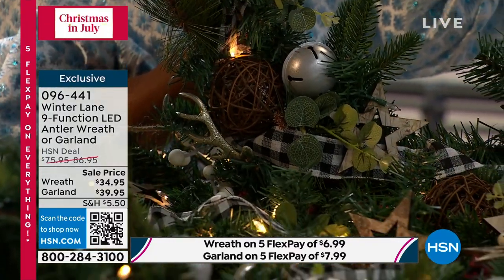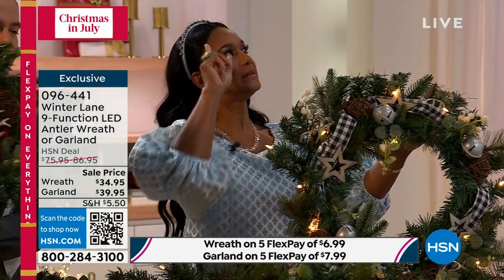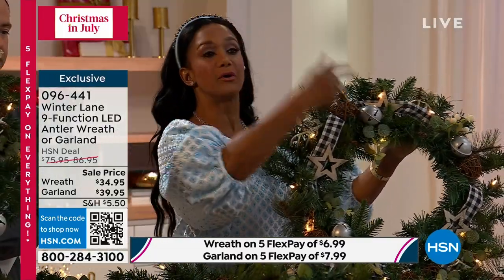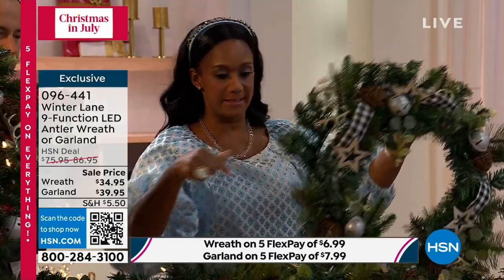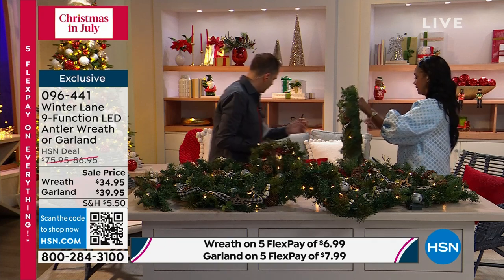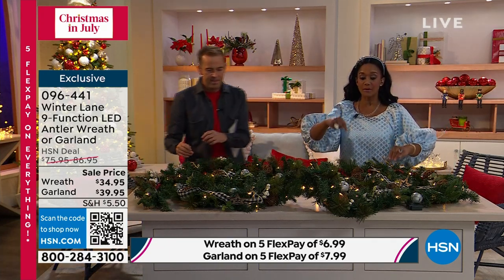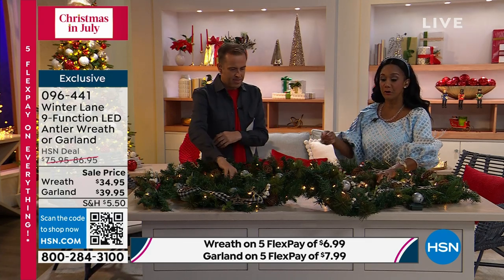So we have this for you in both of the wreaths, 26 inches, let me think, how many lights? I think the 30 LED lights. So it has the 30 LED lights. And then we also have... We can put it right here. Yeah, perfect. I know it's behind, but we'll show you again. We have the coordinating 9-foot garland.